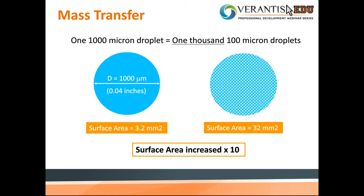So as previously mentioned in the examples that we showed, you can see that you can achieve improved mass transfer by spreading out the liquid on the surface. But there's another way to achieve it also, and that's by increasing the surface area of liquid droplets. So this is an example that just illustrates that if you break up a larger liquid droplet, in this case 1,000 micron into 100 micron droplets, that you can increase the overall surface area by a full order of magnitude. And again, by increasing the surface area, we're increasing the mass transfer rate.